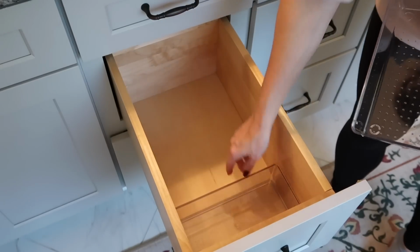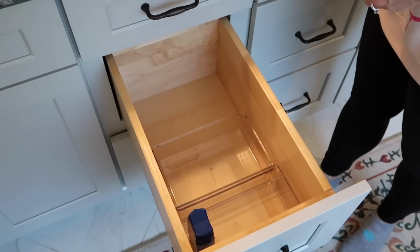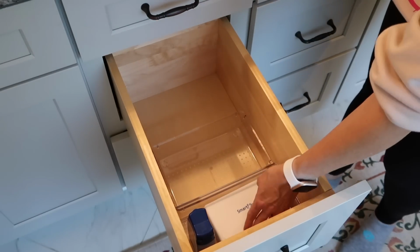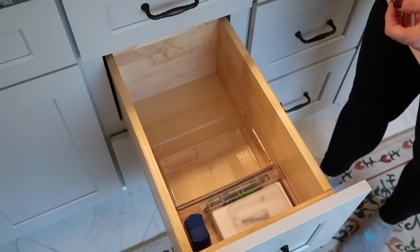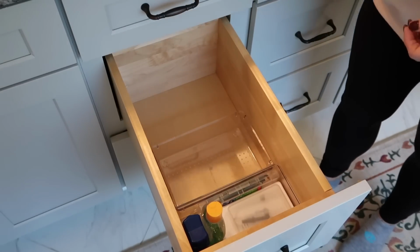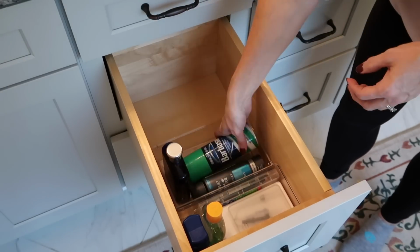Now for the second drawer, I only had one bin left from that Home Edit line, and then I had a few other organizers, so I'm just going to use what I have to organize this drawer. A few of these products were too tall to stand up. I really wanted everything to kind of stand up in here, but it was too tall, so I ended up just laying them flat.